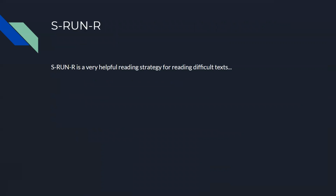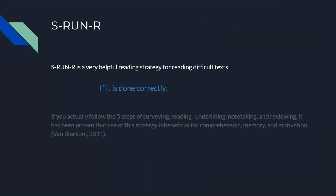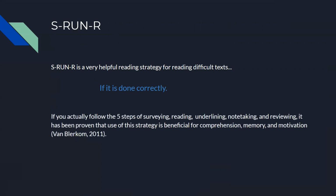So overall, SRUN-R can be really helpful, but only if it's done correctly. If you can do everything correctly, it has been proven that it's beneficial for comprehension, memory, and motivation. So follow my last example, not the first one.